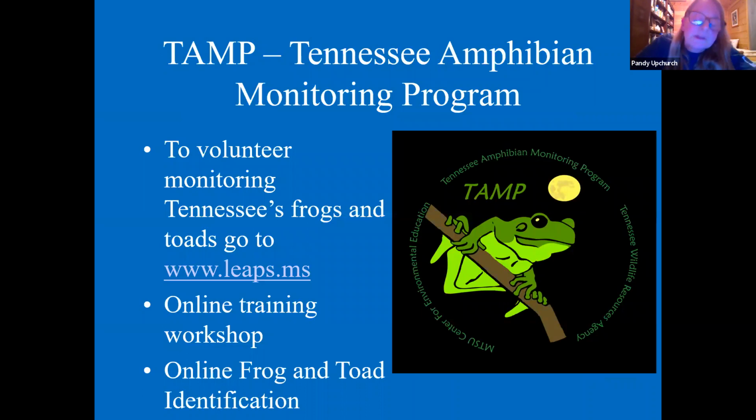Okay, and if you're super interested in frogs and toads, one of the ways that you can contribute to science is the Tennessee Amphibian Monitoring Program. This program has been going on since 1995 and is giving us some real long-term trends in the frog and toad populations across the state. If you're interested, go to www.leaps.ms. Robert English is the coordinator of the TAMP program.